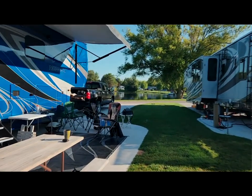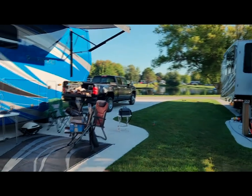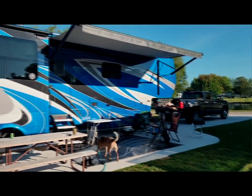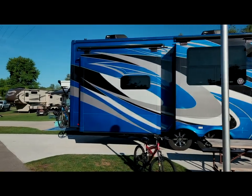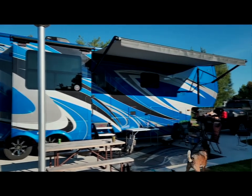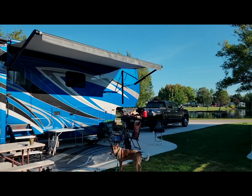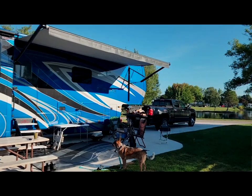All right, come on Apollo. So site number 57, the site is really long, which is nice. So big rig size, definitely. So this is our rig from front to back here. So our rig is 44 foot long and my truck is actually 22 foot long. So together we end up just around 65 foot total. So a little bit long.